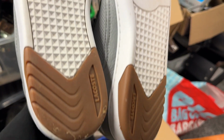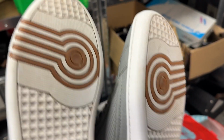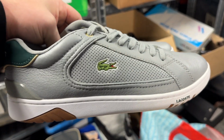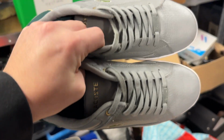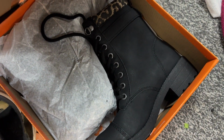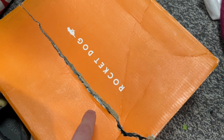Pair of Lacoste trainers. Look at the stunning condition on them. Probably genuinely been worn once. Not even kidding. Beautiful pair. Should be like 30 quid. Oh, and yeah, another pair of them Rocket Dogs, which we've already said is probably like 35 quid.